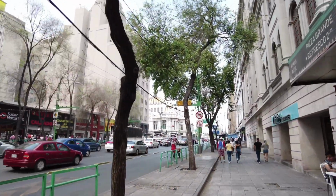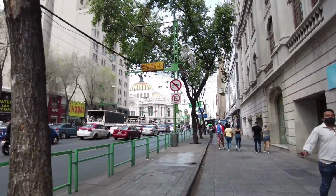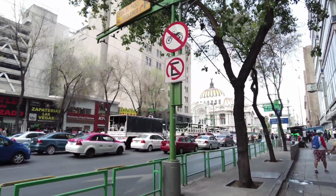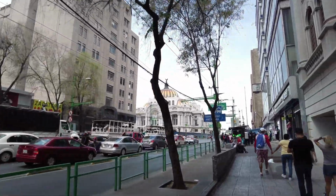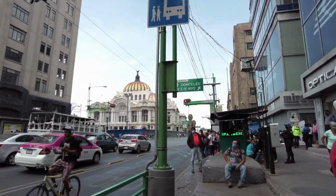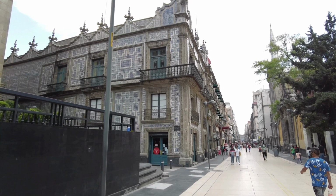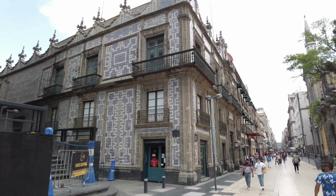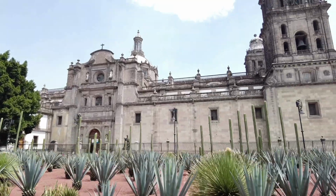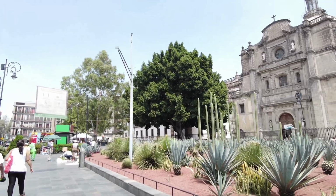There's the Artis building. Look at all the National Guard, military soldiers, Mexican Army. So now I'm going to actually show you the Zocalo. I'm going to try and get into the actual church here and show you guys what it looks like in the church.